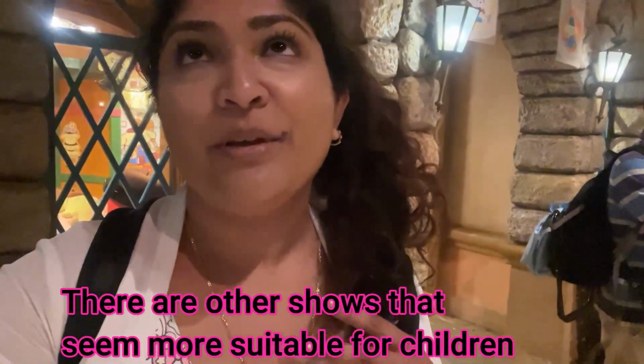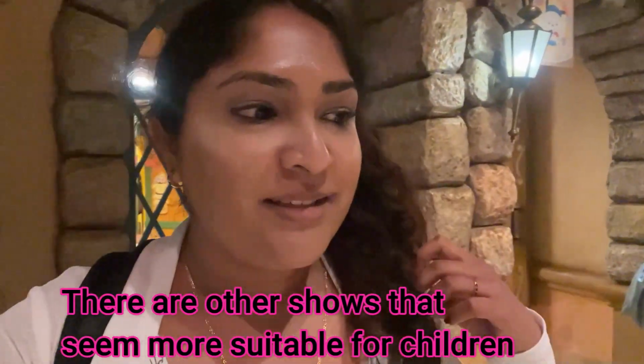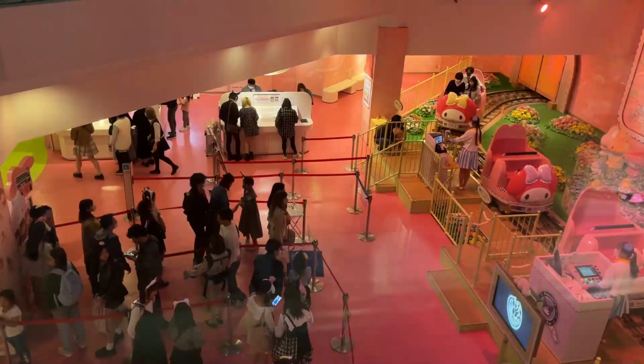Maybe if you've got slightly older kids, it might not be good for them because it's a little bit more geared towards adults, but for younger kids, the stuff will just go over their heads, so it's fine for them.